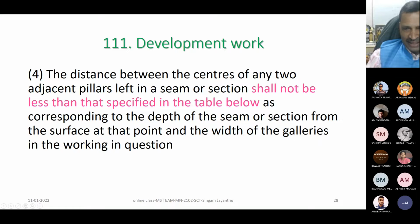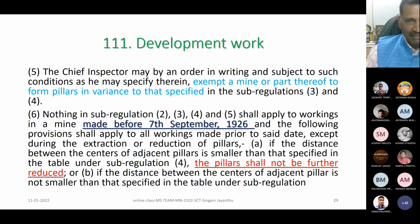Corresponding to the depth of the seam or a section from the surface at that point, and the width of the galleries in the working in question. The width of the galleries you have already seen. That is the reason why in the beginning I took you inside a mine, where now you should tell me what is the minimum and maximum width of the gallery. Whatever we have seen, what is the minimum and maximum? You can tell your name and tell. Otherwise, don't worry, you have seen that.